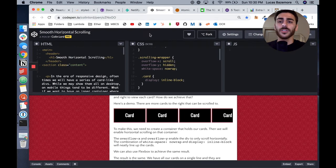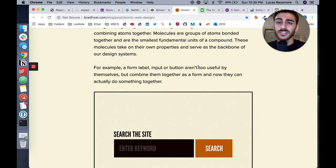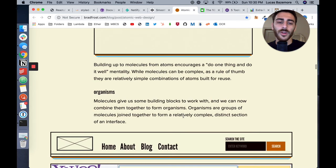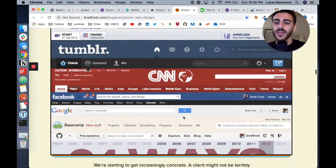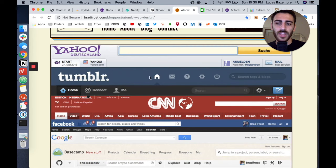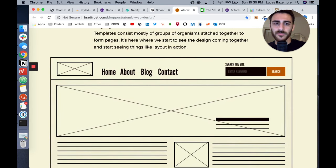The other thing was smooth horizontal scrolling. This was just a pain in the rear in order to get this to work on the site. So I dropped this in here in case you wanted to. Atomic web design, this is the idea of creating molecules from atoms, and how that works with blocks and creating components for your site. So as you can see, pretty interesting examples on how he thinks about designing pages.